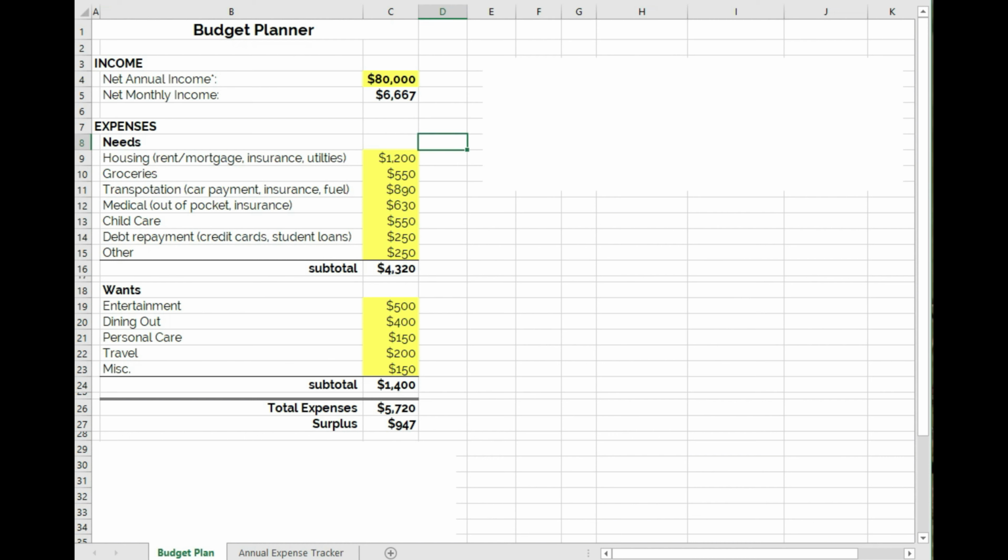Now let's move on to expenses, and you can see here that I have divided them into the category of needs and wants. This is really straightforward. You just need to list out all of the things that you have to spend money on each month and all of the things that you like to spend money on but aren't a necessity.